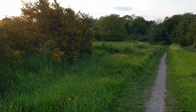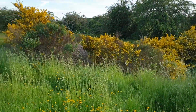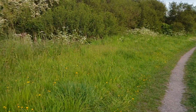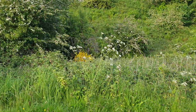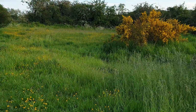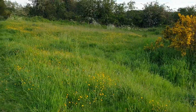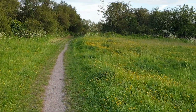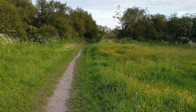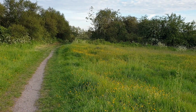All sorts of different wildlife around here. You'll have to excuse me, the dogs are pulling a bit. You'd never think they'd been walked. You know, they're like a pair of loonies when they get together at times. Right, I'll bring you back in a minute.